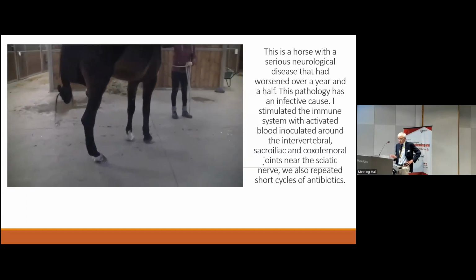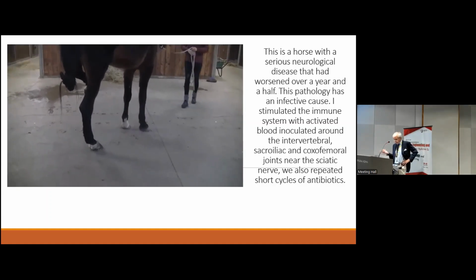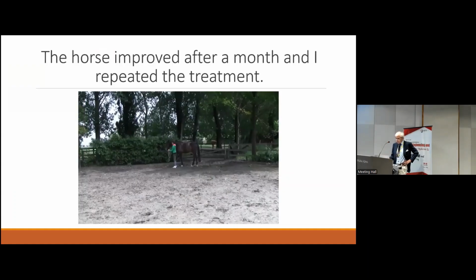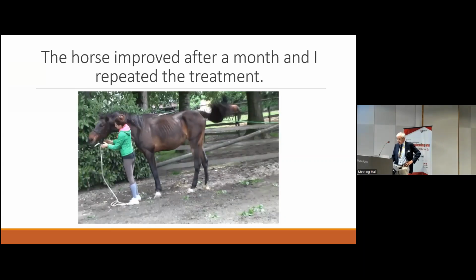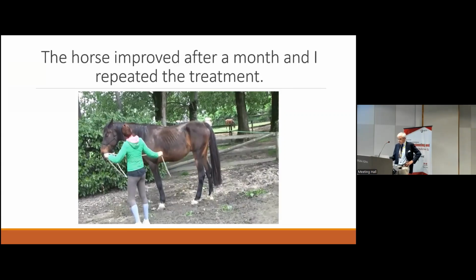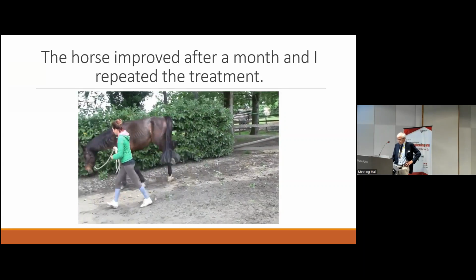This is a terrible situation. It's been 1 year and a half. They decided to put down the horse, but then would like to try; this is the last chance. After the treatment, the horse improved after a month, and I repeated the treatment. Now, it doesn't move very well, but it is possible for the horse to leave the paddock with other horses. You can see, he can move now. Not very well, but he can.